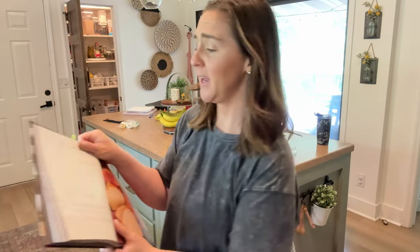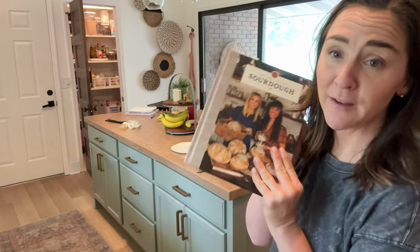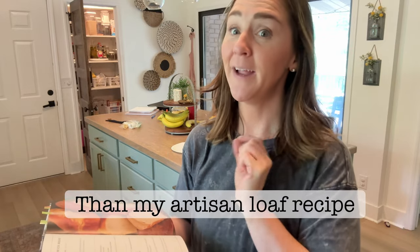I think I'm gonna make this soft sourdough sandwich bread recipe from this awesome cookbook because it's just a little bit less involved, and it's so good, and we really need sandwich bread, and so this makes 3 loaves and I can even freeze them if I need to. So I think that's what we're gonna make today. This is my second tried and true recipe after my artisan loaf.